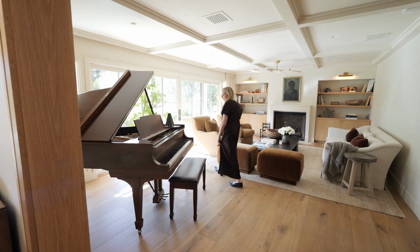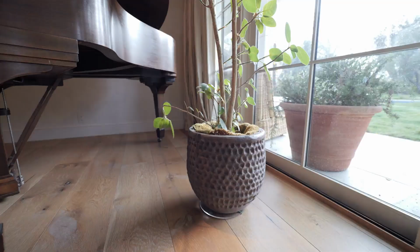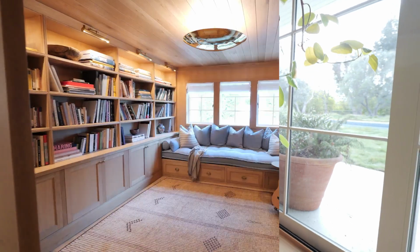This is a very cool piece here in the living room. This pot is by ceramicist Stan Bitters. It's one of his original thumbprint vessels that he made in the early mid-century.